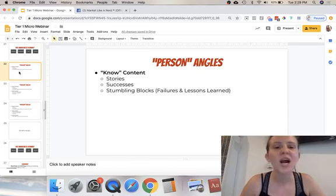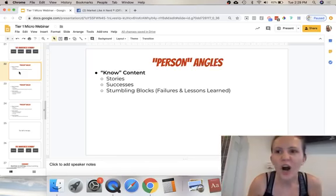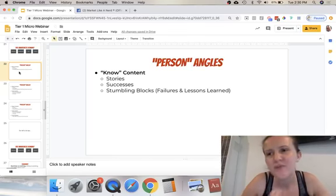If you're very rough around the edges and you curse and you dress gothic, I don't know, dress that way, talk that way in your ad angles where you're trying to get them to know you. Be really transparent about what you've gone through, what you've succeeded in, where you've struggled, because you want to make yourself relatable.